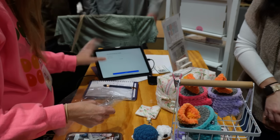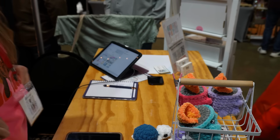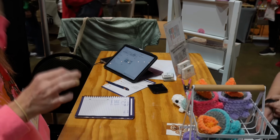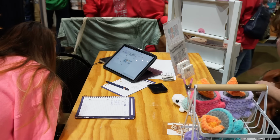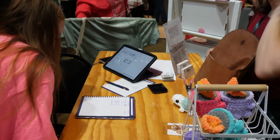Even though I'm a sewing business and I have some crochet products, honestly, the number one seller at every single event are bookmarks, and then second would be stickers, only because they're smaller price points. A lot of kids buy them, and a lot of people will add those to their order of a boxy pouch or a tote bag or something.